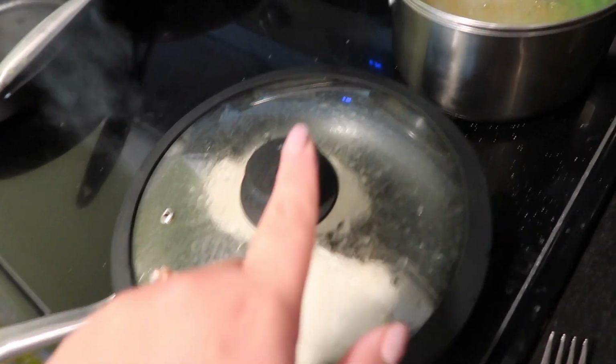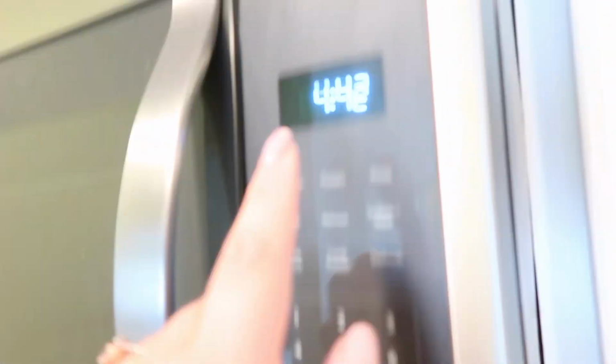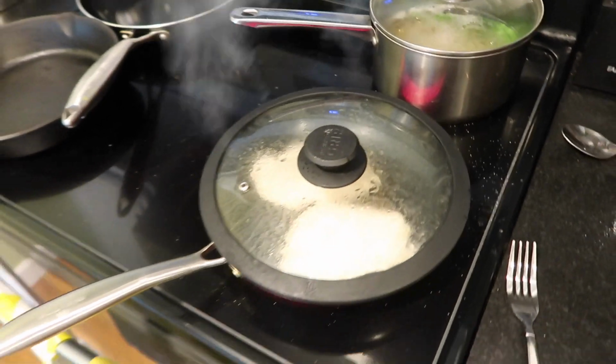Okay, I just flipped our chicken, and then I also added the green beans in to cook with the pasta, and now I'm just waiting 5 more minutes for those to soften up, and then we can move on to the next step. Okay, so we'll do a couple more questions here.